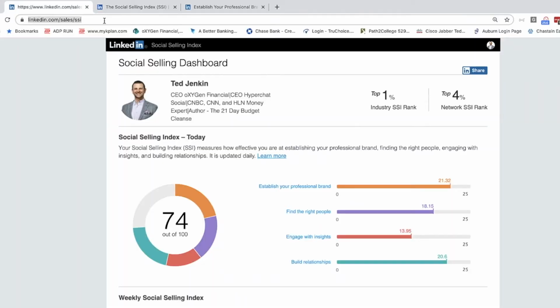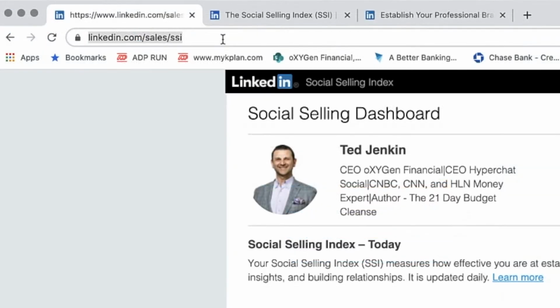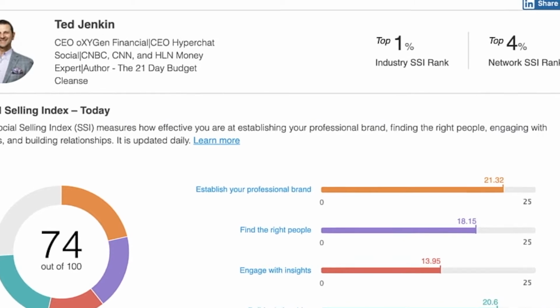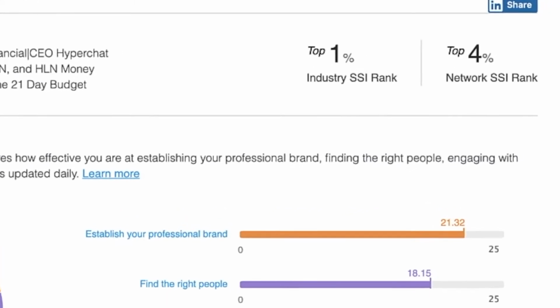So the way that you get to this score is, first of all, you have to put in a specific URL, because it's really, really hard to find these pages on LinkedIn. And you go to www.linkedin.com/sales/SSI. Once you enter this into your computer, what you're going to see is your social selling score. And you'll see in the upper right-hand side, it will tell you what your selling score is within your industry, and then it will tell you what it is within your network.